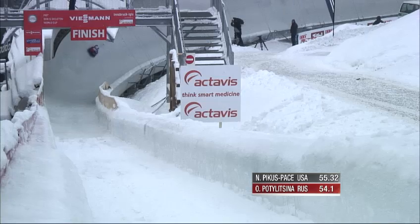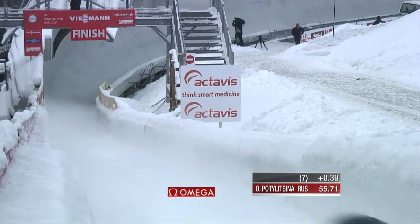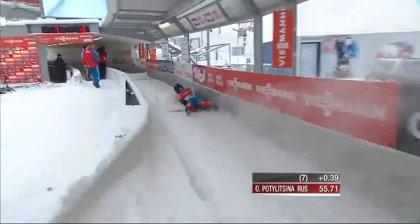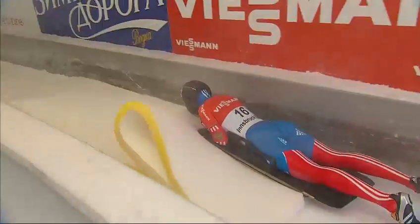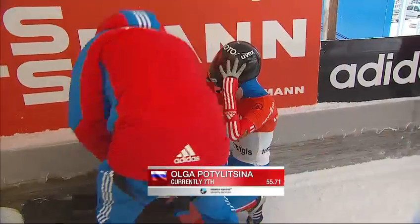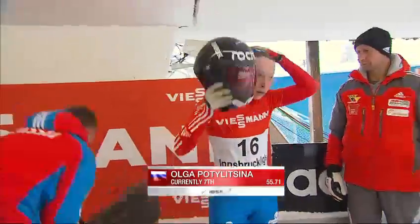She really dropped back there because of some messy lines through 9. Wow, she went from tied for the lead to 7th spot. And she knows where that time went. She hit out of Kreisel, she hit out of 9, and she also hit out of corner 10 as well. Fell into some of the traps here at Igls.